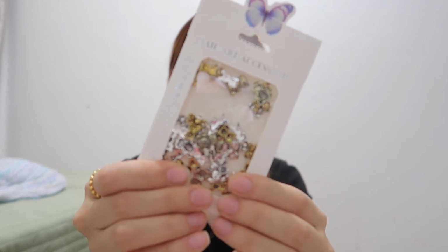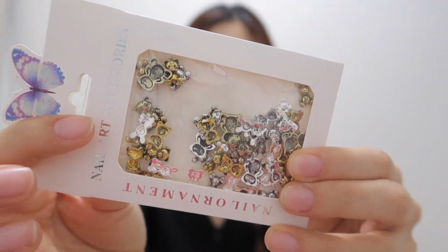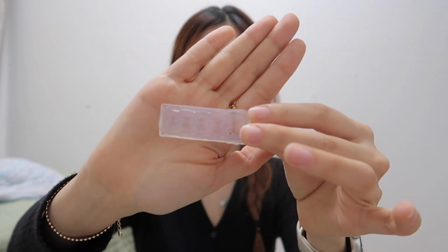And this one is kind of heavy. I decided to get some stones, metal patches, and these are bears. There's gold and silver, so I decided to get this one because I feel like I'm gonna make good use out of this because it's cute. I got this. This is a 3D nail mold.